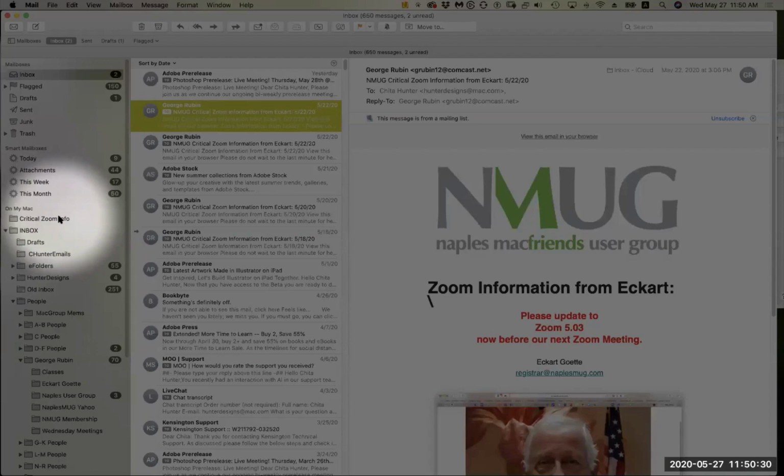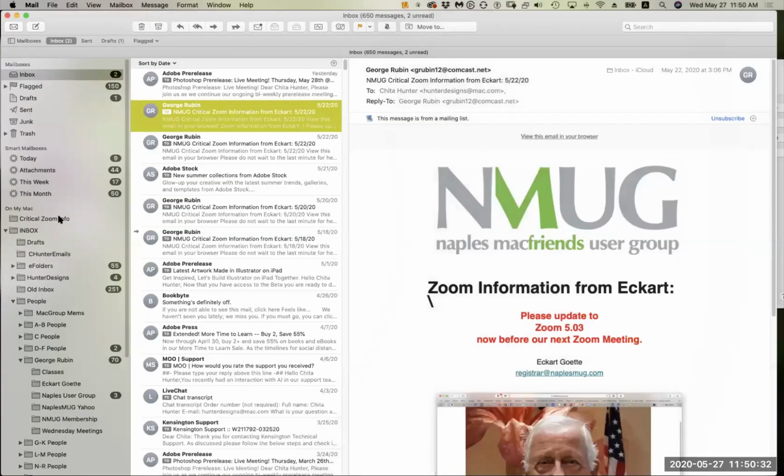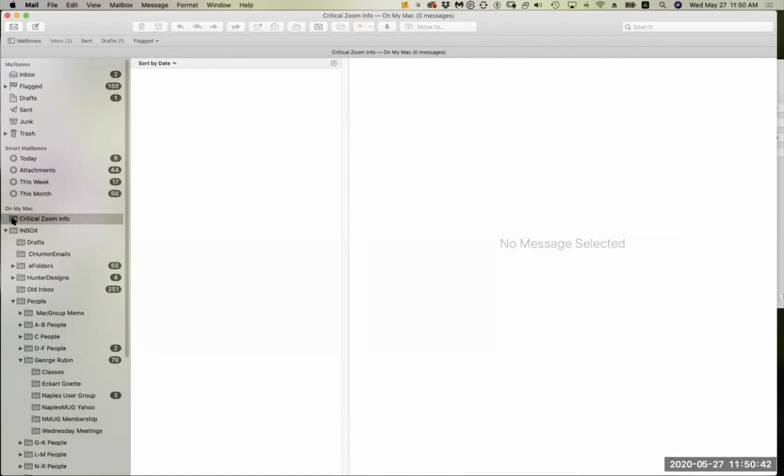But that's not exactly where I wanted that folder to be. I want that folder to be in with my other George Rubin emails. So I'm going to take this folder, click on it, and right click, and I can also do this from the menus up at the top, and I'm going to select delete mailbox. It's going to ask me, do you want to do this, knowing that it will permanently remove emails? Sure, not a problem. So that's gone. So you can create and delete email mailboxes pretty easily.